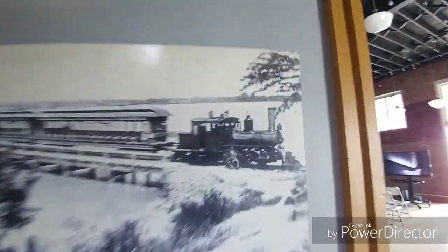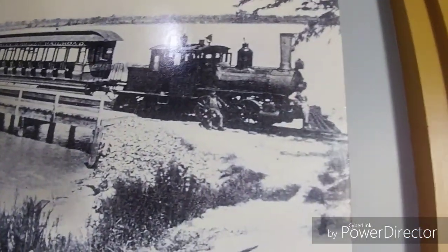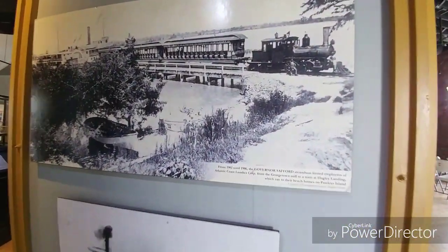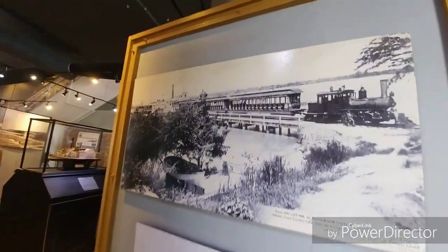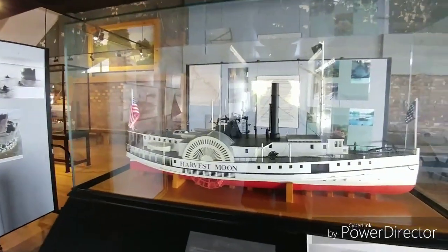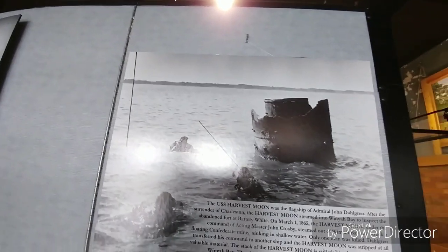They did have a railroad, too, as evident by that sucker. That looks to be a 0-4-0. Probably lasted till about the 30s. Yeah, 1906, actually. Yeah, it says Harvest Moon.